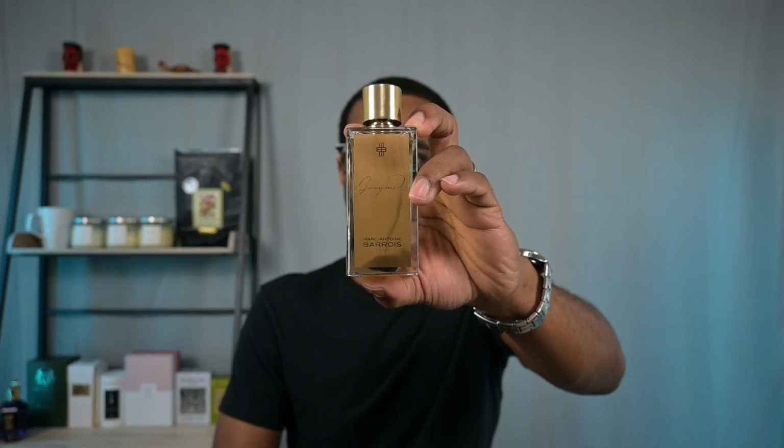And because I go out of my way to wear a different fragrance all the time, not many of my fragrances get multiple wears, multiple days in a row. I don't think this one has had that pleasure yet. It will at one point, but yeah, it's definitely going to be a top worn fragrance for me, so I do think it deserves to be on this list. Once again, from Marc-Antoine Barrois, this is Ganymede.